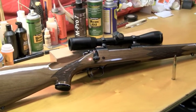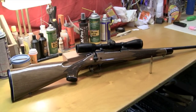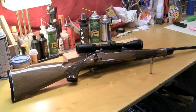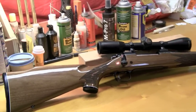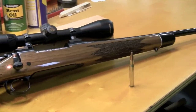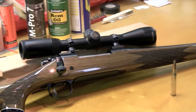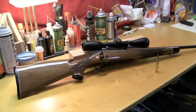In fact, this rifle, because of its inherent accuracy, has been the platform for many a rifle, target rifles, sniper rifles, you name it. The military likes the 700 platform as well. Long range, reach out and touch them. Sniper rifles are built around the Remington Model 700 action. The action is based on the Mauser design, really a timeless design.